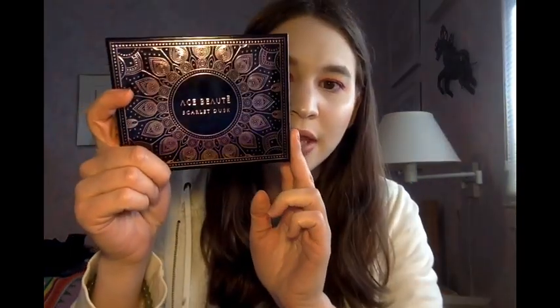I've never tried this brand before, and I hear nothing but good things about them. So this is the Ace Beauté Scarlet Dusk eyeshadow palette. So this is what the packaging looks like. I think it's so stunning. And it says on the back, the Scarlet Dusk palette features 12 colors that are reminiscent of the breathtaking sunsets witnessed in various locations around the world, and is a sister palette to our Vintage Dawn palette. Each color has been carefully milled and pressed to provide the easiest application and the most excellent color payoff.